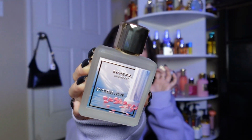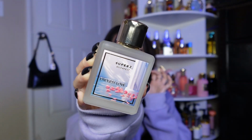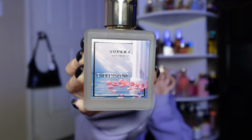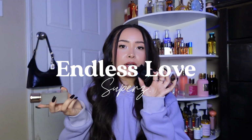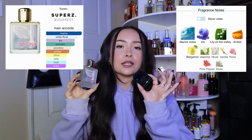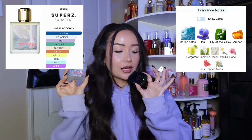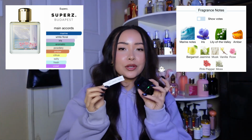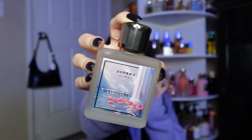This next fragrance house I fell in love with at Beauty World. They are called Supers Budapest. First of all, these bottles are so stunning. Do you see this image on the bottle? Because that is what this scent is giving. This fragrance is called Endless Love, and it is one of the most gorgeous powdery iris vanilla scents I've ever laid my nose on. If you're a fan of the Dama Bianca scent DNA, then I think you will love this one. This also has some sweet aquatic juiciness to it. This is another fragrance that I would entertain wearing for a wedding. I have another recommendation from them in this video. Their stuff is fire.